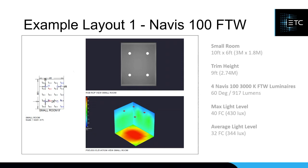This is a 10-foot by 6-foot room, very small, at a 9-foot trim height, and the intention really is to show you how many luminaires we need to get up to about a 32-foot candle. That's 344 lux average light level.